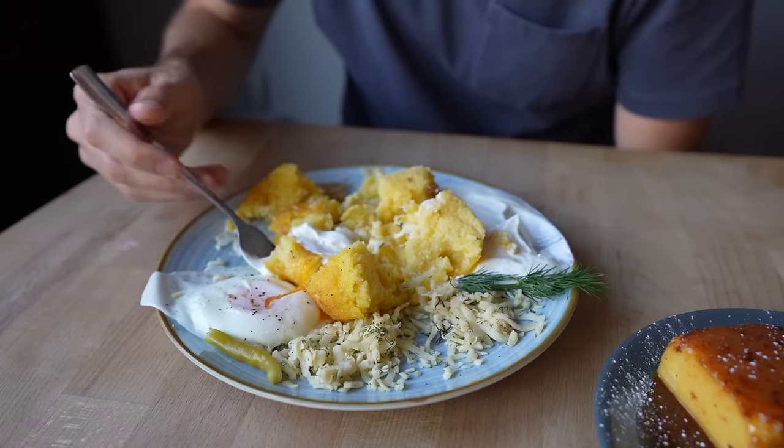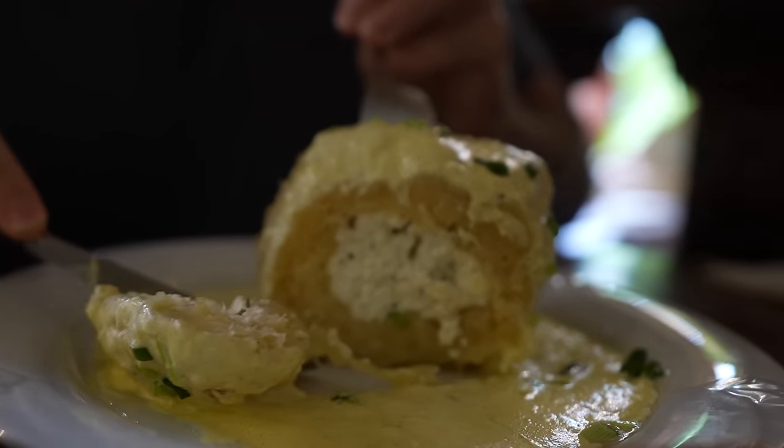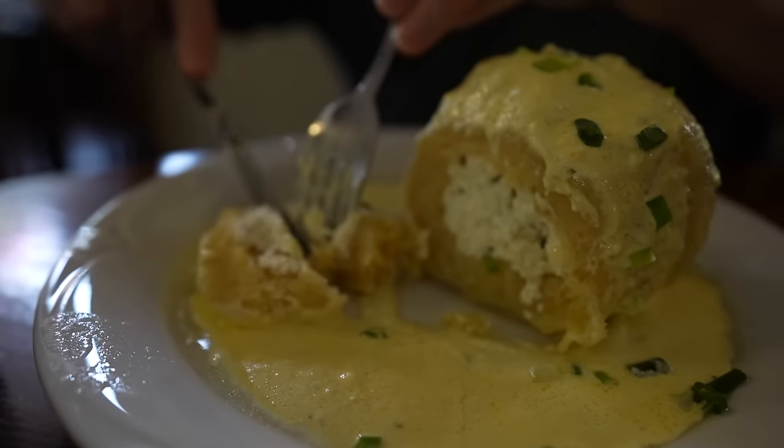So just from the visual aspects of this, it reminds me of the Zeppelinini that we had in Lithuania. But I know it's going to be different because the Zeppelinini was more of some kind of bread dough surrounding cheese. And this is kind of the mamaliga. It's a corn flavor.